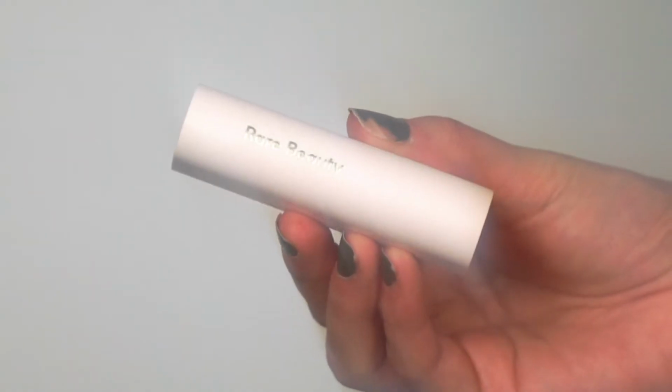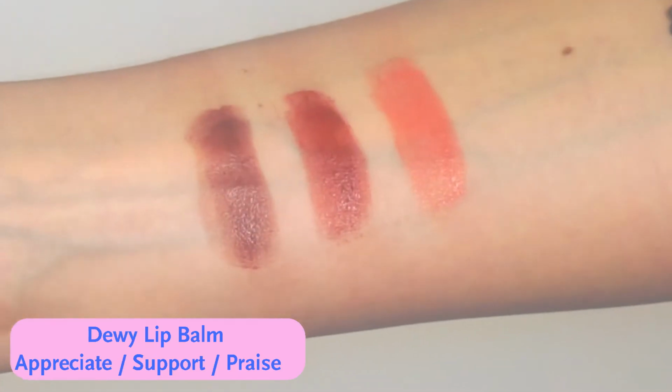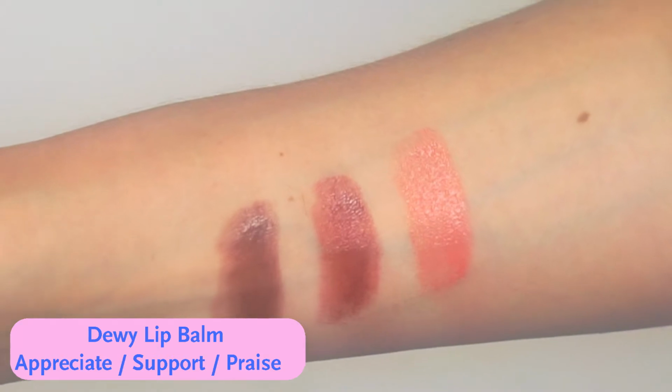Next, to stay in the lip category, I'm going to be swatching the Dewy Lip Balms. The only thing is, when I put this in my purse, it opens super easily because this is magnetized. It's not a really strong magnet, so it does tend to open in my purse. These are super hydrating. They're really comfortable to wear. They're not the most long-lasting lipsticks you're ever going to try because they are more of a tinted balm. But if you want to use something on a regular basis to have a little bit of color, then these are really nice on the lips.